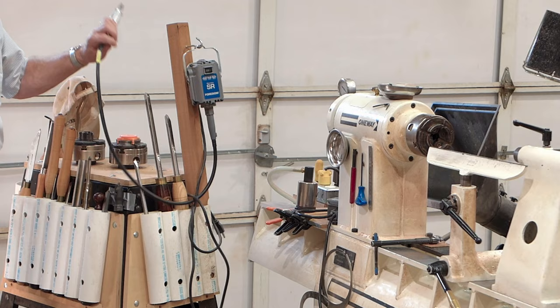I've also drilled holes in the top of this cabinet. This holds the drive center, the stem center, the live center, and the drill chuck, and you'll notice that I have two drill chucks. The reason is that this particular lathe has a 3 Morse taper tailstock and a 2 Morse taper headstock. I'm not sure why. I suspect it's because you can put something large enough on here where it needs the strength of a bigger Morse taper and a sturdier tailstock, but I'm not sure.